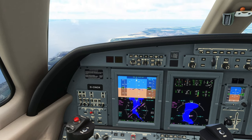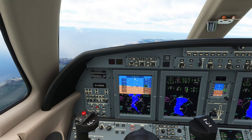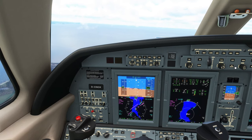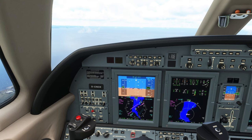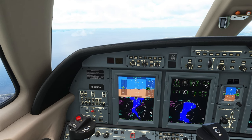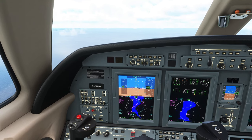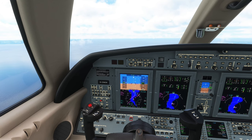Okay, so we've passed ADF-1. So it says we should be going to 277, but I'm so confused. Alright, so we're just going to stay in this direction here. We're just going to head outbound, and we'll let this count up to 8 nautical miles. What we'll also do is, let's descend to 2,500. Okay. Let's just do vertical speed.